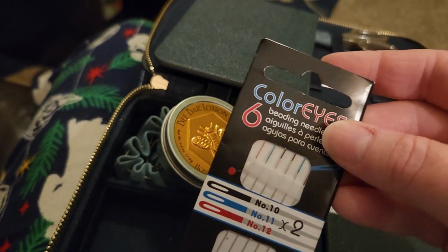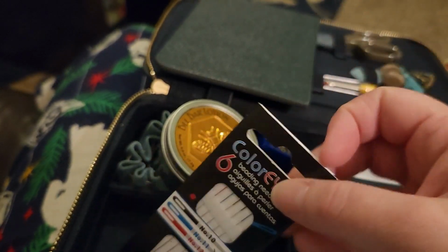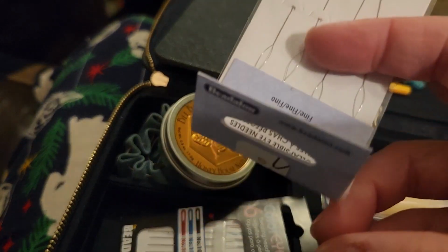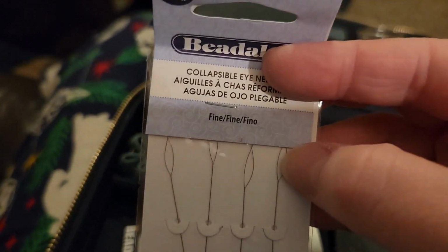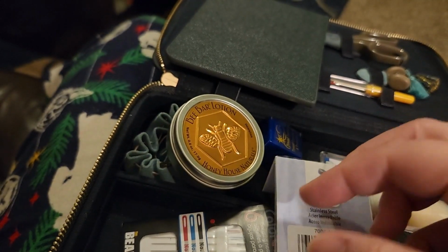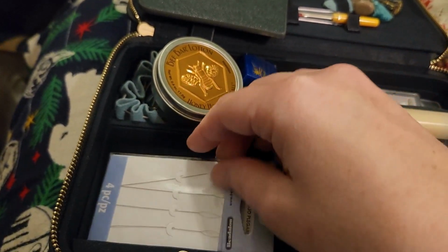Anyways, and then 2 different styles of beading needles for when I need a beading needle. These ones I haven't tried yet. These are the Beadalon collapsible eye, so they're super easy to thread, but the reviews say they're easy to break the eye, just because of how they're made. So I just wanted to try those out. So yeah, that's about how big the size of this pocket is.